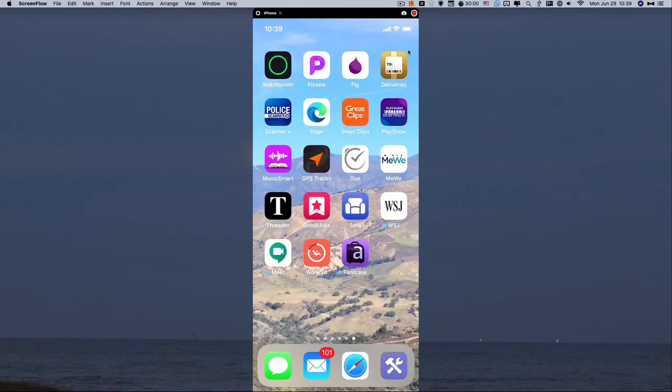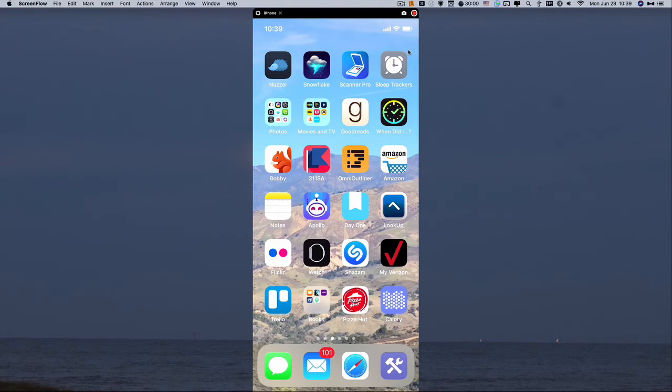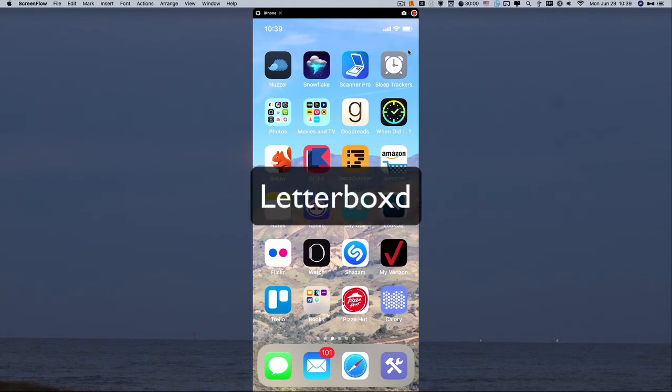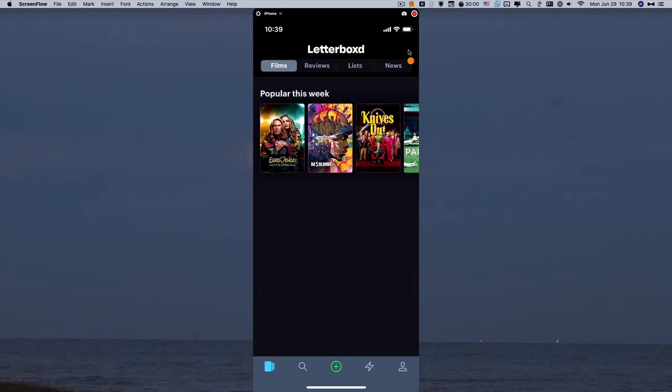I've already talked about one that I use to track all the movies that I watch, and that is Letterboxd. The fun thing about Letterboxd is that you can write reviews and read a bunch of user reviews, and these are always fun to read in my opinion.